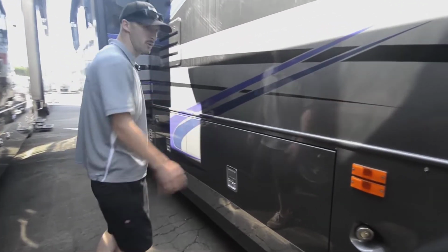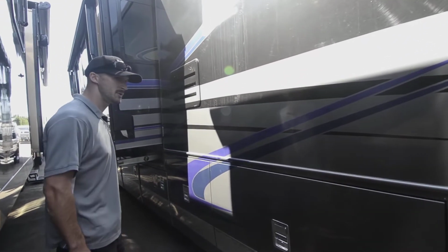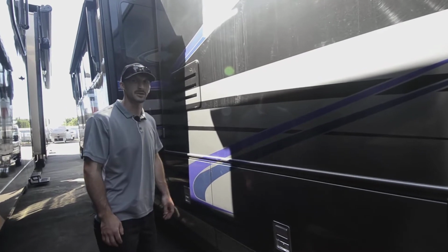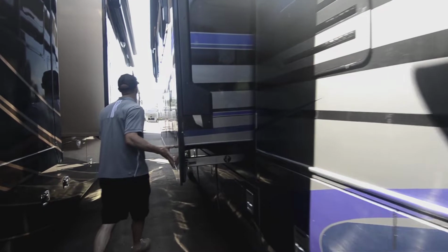Tag axle on a 45-footer, very important here. But if you're familiar with these, you'll know that the Roadmaster chassis and the tag axle combination is going to make for a really nice ride. Let's keep on going around here.